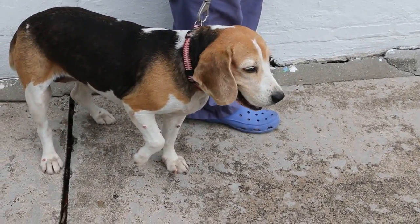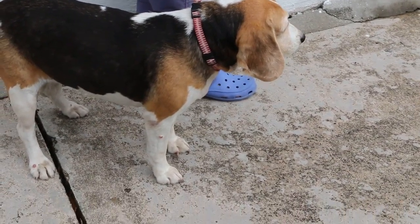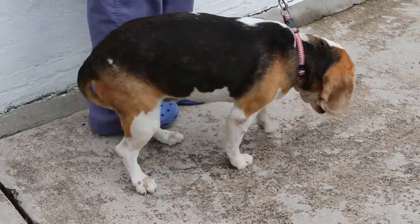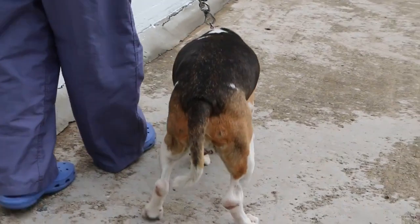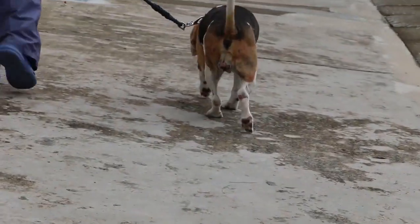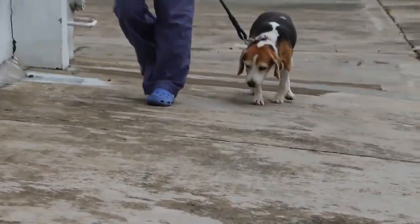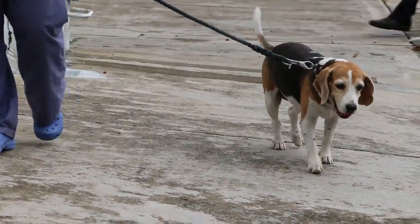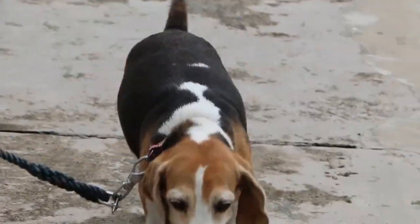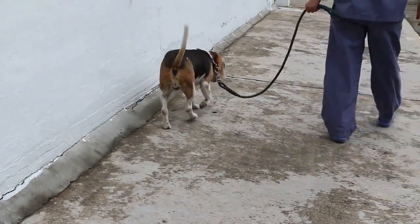30th July 2018, this 14-year-old female spade beagle comes in with a complaint of the back. Okay, back pain or back not walking well. Okay, so you walk straight, lose the leash loose, and then walk normally. Walk, loose, correct. One more time. Okay, one more time. Walk faster a bit.